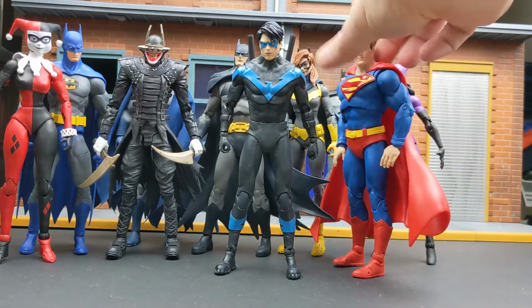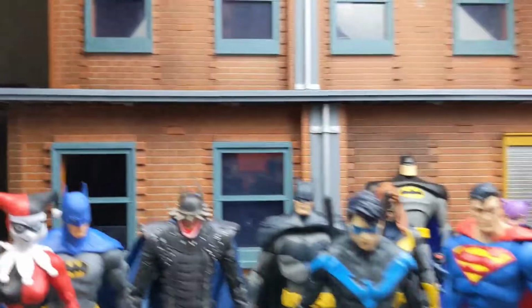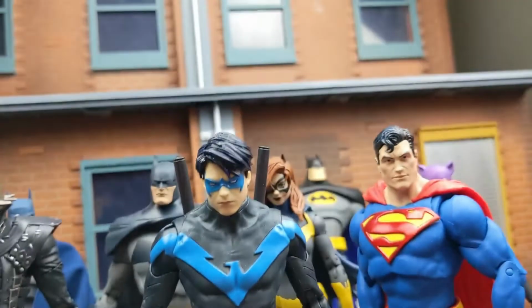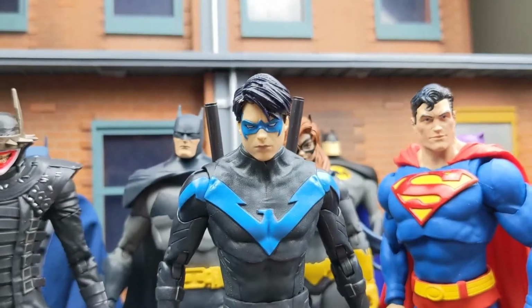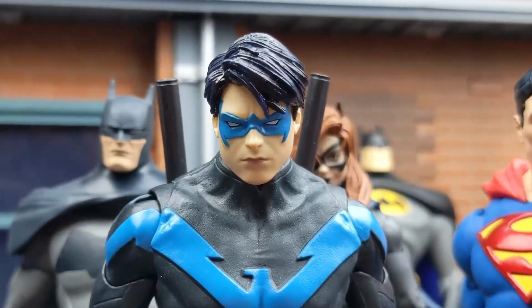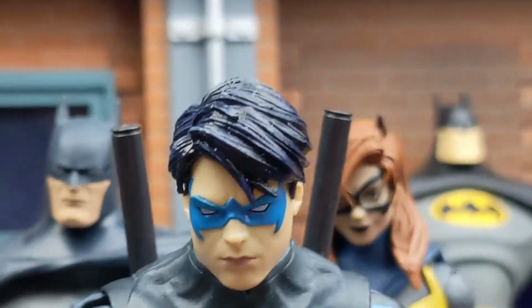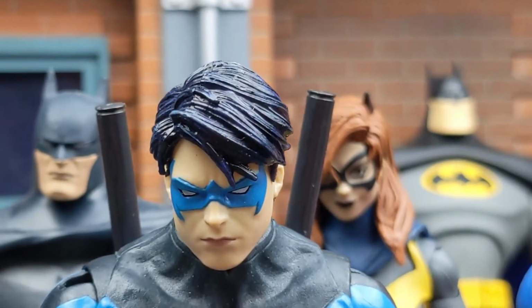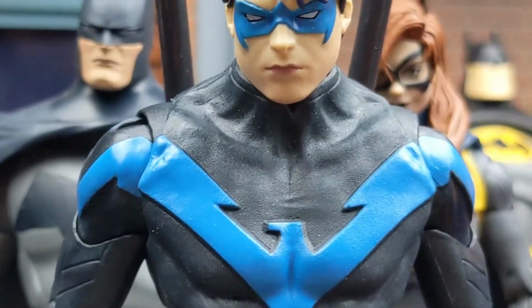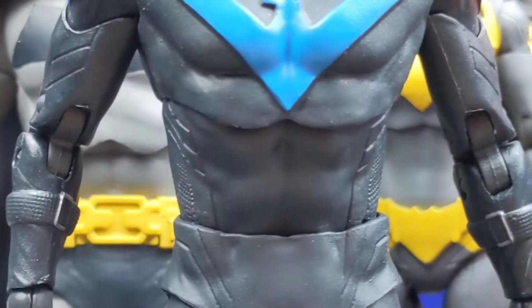We're gonna look at the figures. Let's see, Mr. Grayson. So, right off the bat, I think his hair is pretty immaculately done. You can tell that they do a lot of good sculpt work on the hair. Very minimalist, the design right there.